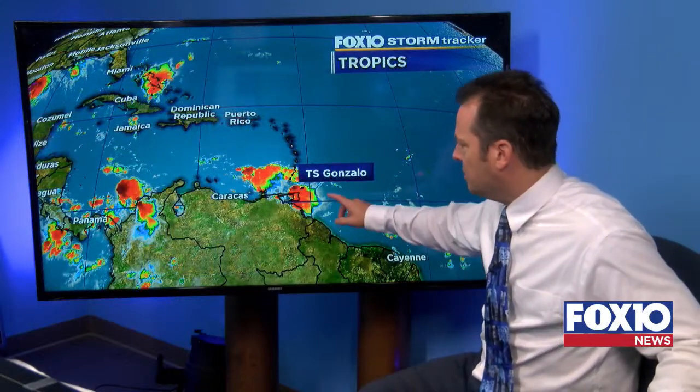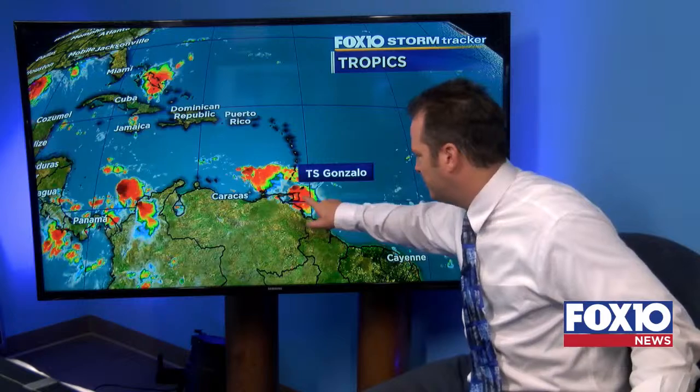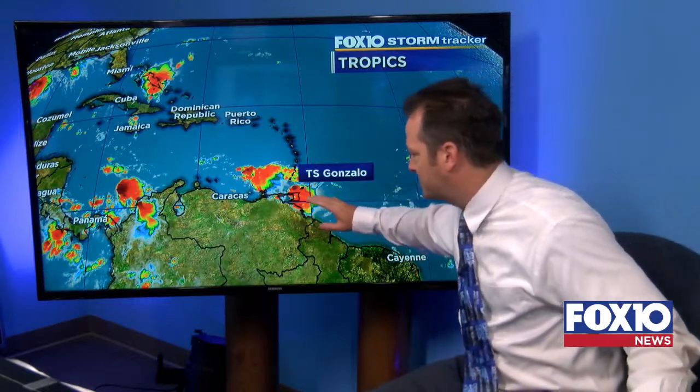First off, the other things going on in the tropics, that little thing right there is Tropical Storm Gonzalo. It's pretty much just going to ride down along the coastline in South America and fall apart. That system was really just too far south to be able to get itself going. So no worries about Gonzalo.